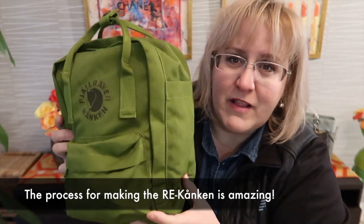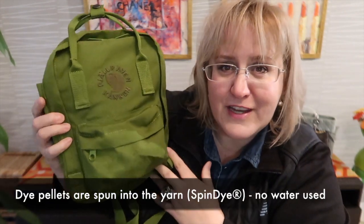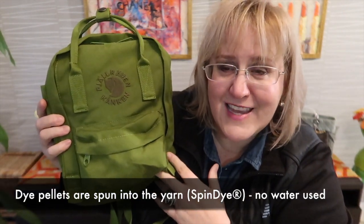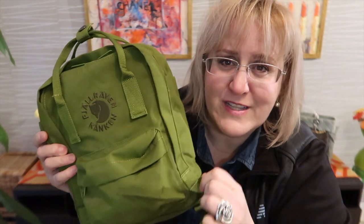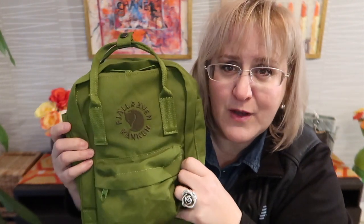But I'm loving this bag. I think it's great for little day trips and I really enjoyed it today. Yeah, I'll probably have to give you a little wear and tear update later, but it's water resistant, really tough wearing, very lightweight, and very stylish.